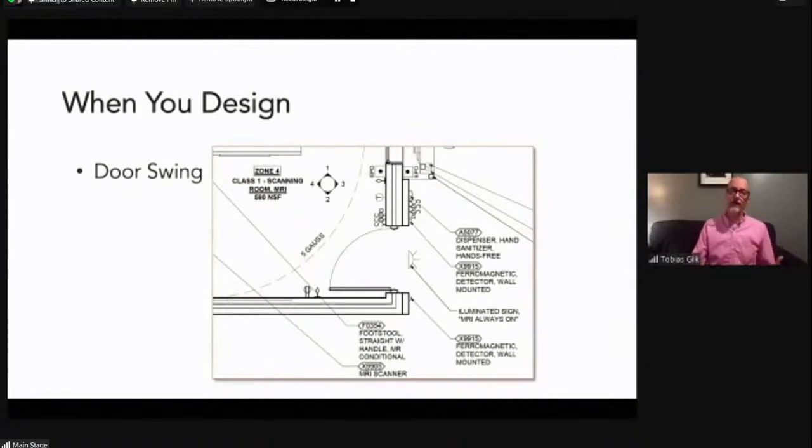Now, every manufacturer of superconducting MRI systems, with the exception of some new ones from Philips that don't require any quench pipes whatsoever, if you have a quench pipe, the recommendation from the vendor is that you also have a passive pressure relief system that allows the door to swing whatever direction works best for you. My personal preference is to swing the MRI room door into the MRI room.